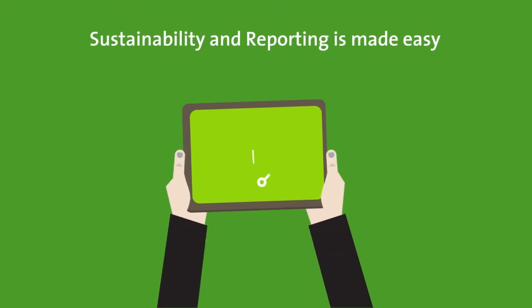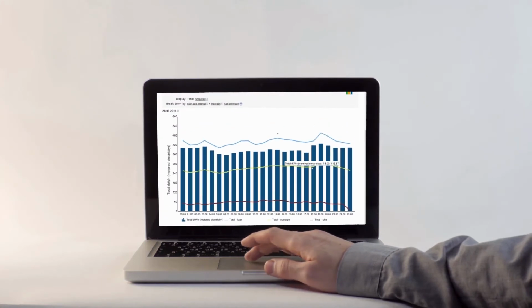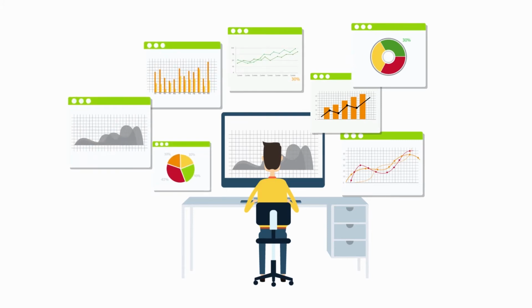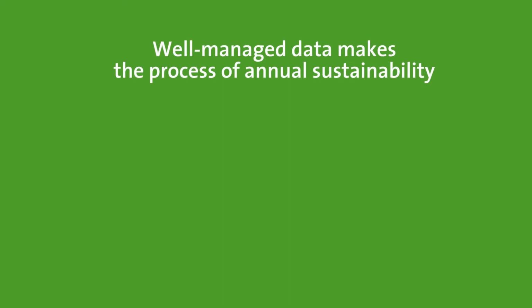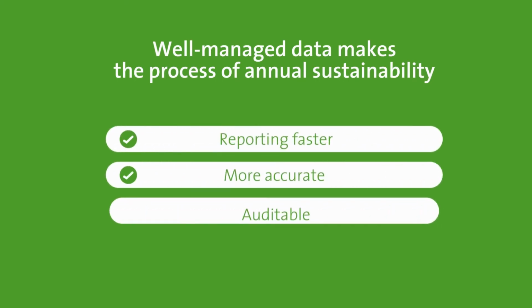Sustainability and reporting is made easy with the ability to capture and analyze data across your whole organization. Collect any data from high-frequency meter readings through to high-level performance targets and use it to drive internal performance through intuitive dashboards and reports. Well-managed data makes the process of annual sustainability reporting faster, more accurate, and auditable.